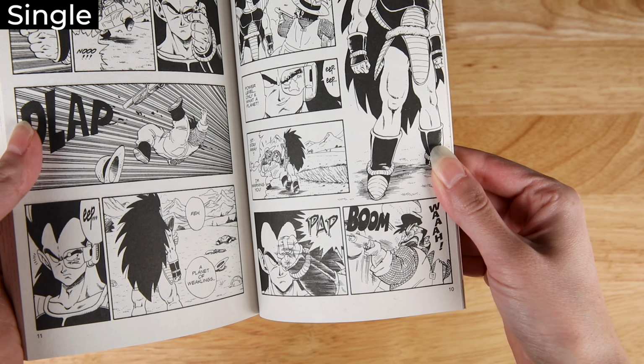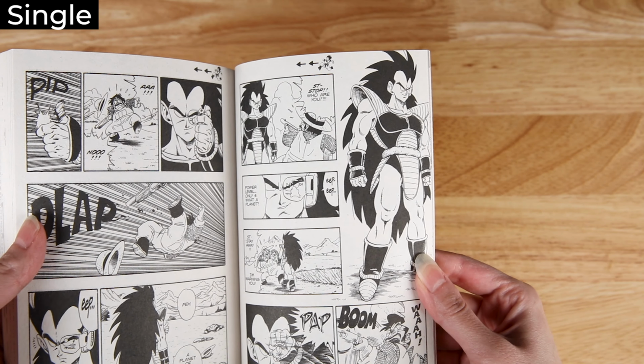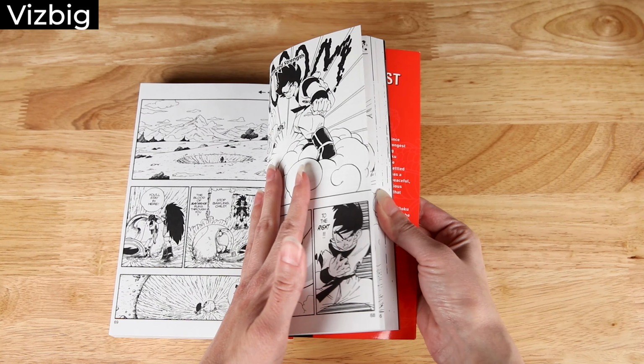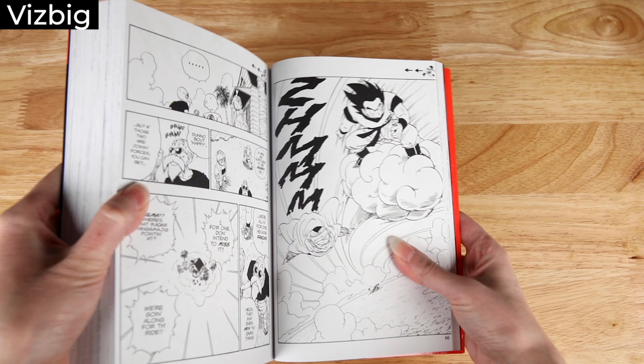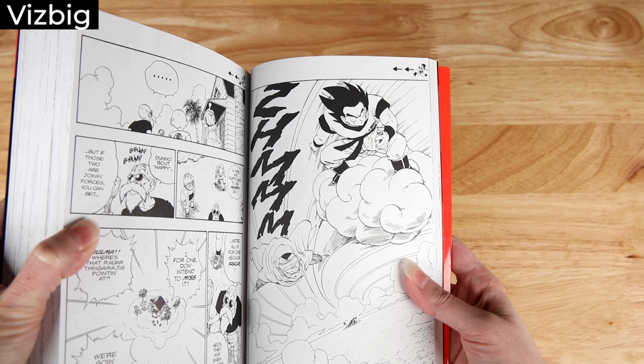How easy are they to read though, and are there any issues with gutter loss? The individual paperbacks and 3-in-1s are the most flexible editions. The Viz Biggs, however, are a little bit more rigid and due to their thickness have some slight issues with gutter loss, but only at the very beginning of the volumes. They are still rather easy to read though, but just wanted to note that.